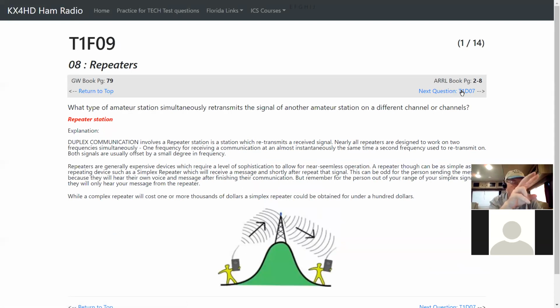Now, there are 2 types of repeaters. The most common type of repeater is a duplex repeater. That's what I just described. It has 2 frequencies. It receives on one and then retransmits almost immediately on the second frequency. There is a simplex repeater, though, and that's not really covered in the course, so you don't need to worry about memorizing it. But what a simplex repeater does is it receives and transmits on the same frequency. But because it's using the same frequency, it cannot retransmit until it completes receiving your message. So it actually records your message and then plays it back. So if you're hitting a simplex repeater, you'll key the mic, you'll talk, you'll let off, and then you'll hear your voice come back. So it's kind of odd.